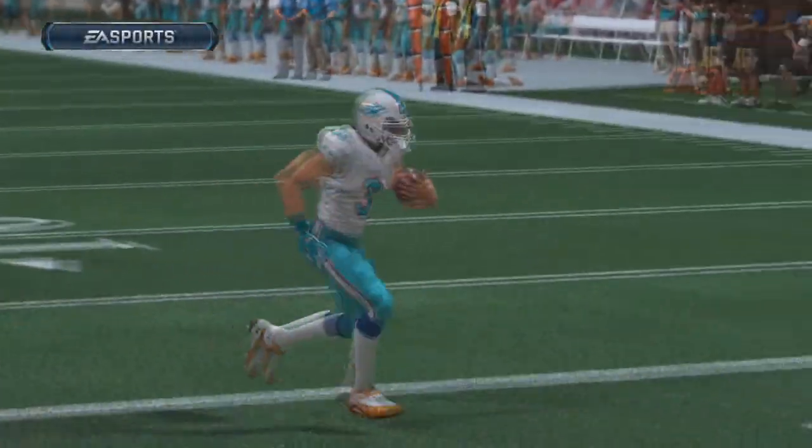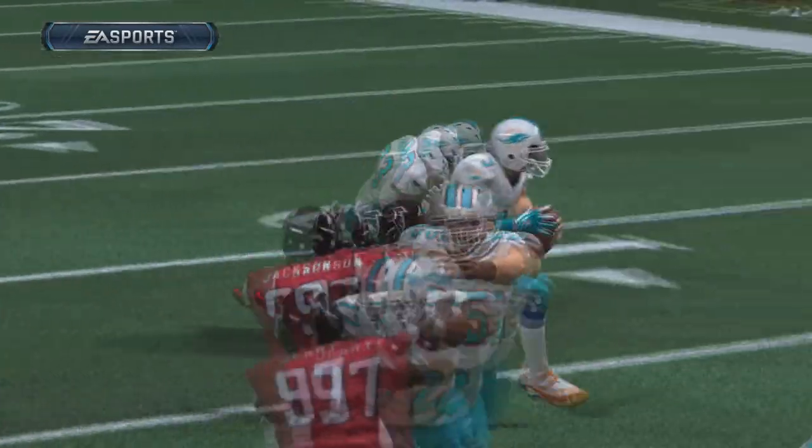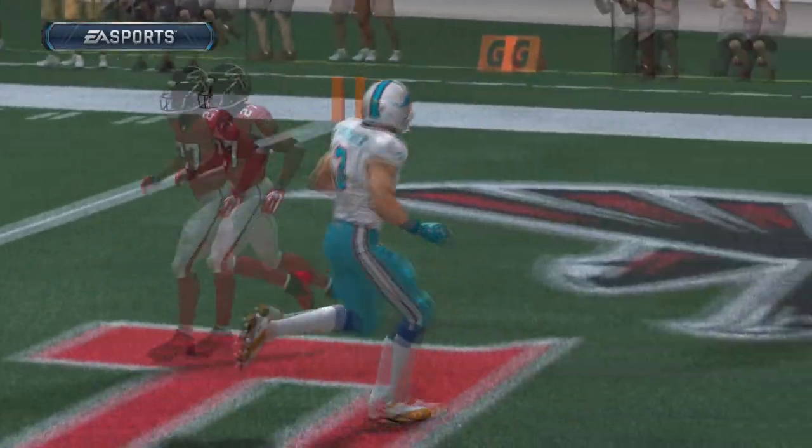Oh, what a good job there by the offense. Third and goal. And what do they do? They run the football against the defense. And nice job getting the touchdown.